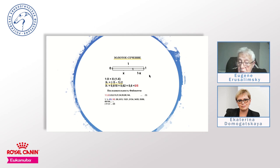Proportion given by God. And this was the name of the book written by a scientific monarch, whose name was Luca Pacioli. He lived in the 16th century. And according to his idea, he described 12 properties of this La Proporzione Divina. His concept was that La Proporzione Divina is the universal law of harmony.